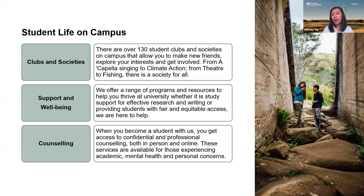And also, we are supporting our students psychologically as well. So in case your students want some psychological support and also counseling service, we do have it available on campus.